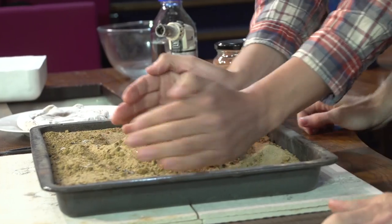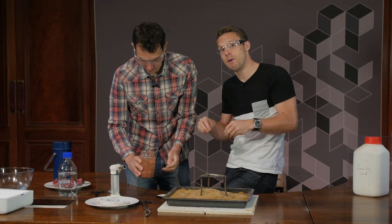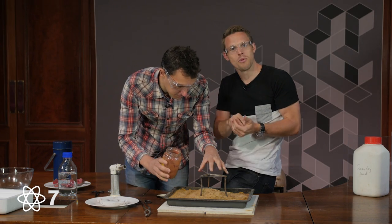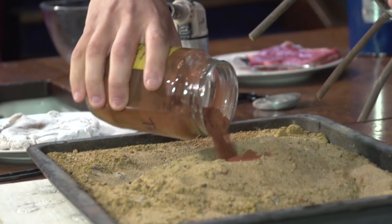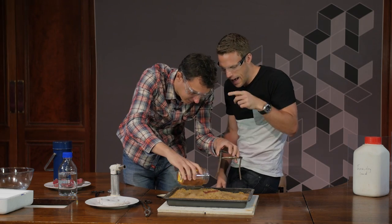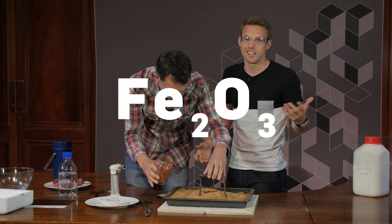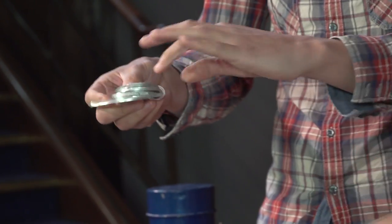Right. Let's make a little Thermite volcano, I think. Thermite is essentially any mix of a metal powder and a metal oxide. We're using the standard Thermite mix. So this is aluminium powder mixed with Fe2O3, iron oxide, essentially rust. We need to kickstart it with a bit of magnesium.